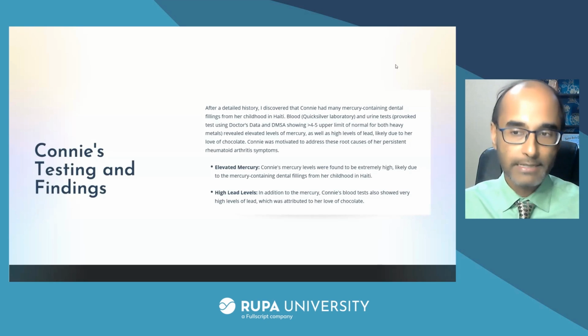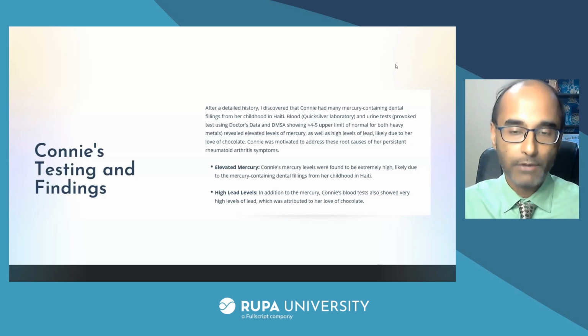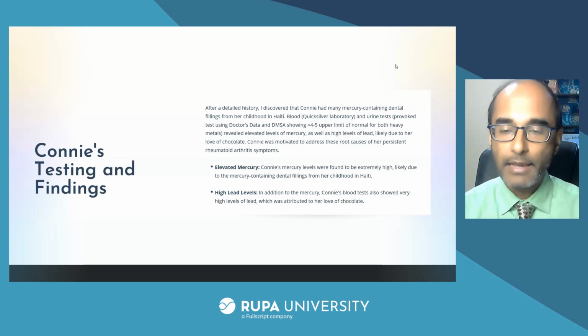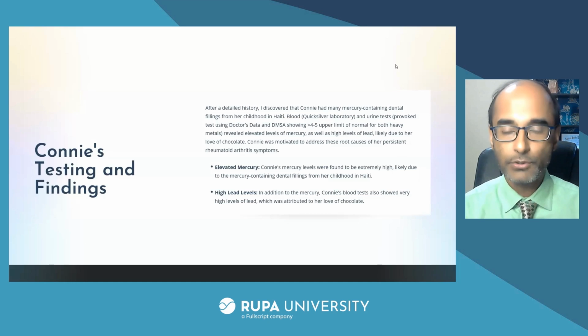And then I did a urine test for heavy metals as well, which was a provoked test from Doctor's Data Company. Urine testing for heavy metals is controversial. There are some limitations and caveats, which I'll talk about. One of them is that there is no standard reference range for the provoked test versus a non-provoked test. So I use DMSA. DMSA is a chelator. We typically get it made in a compounding pharmacy. I use 2 capsules of 500 milligrams each, so 1,000 milligrams for the average weight adult.